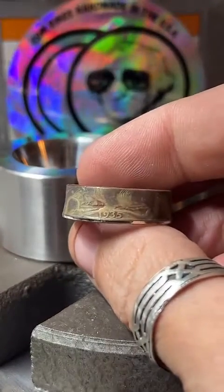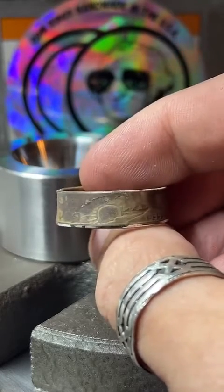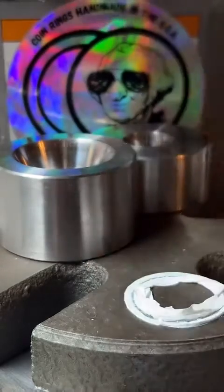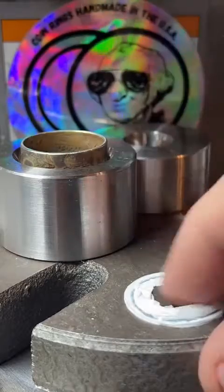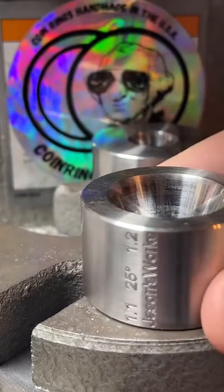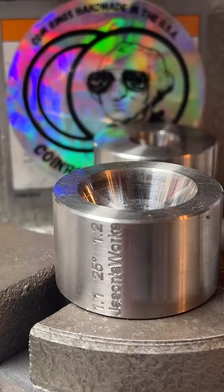Here's how it's looking so far. Honestly, I'd like it like this. I think that looks pretty good, but we need to make it a little smaller. That's why I'm getting the wrong shape. This is a 25-degree die. I've been using this like it's 17 degrees.